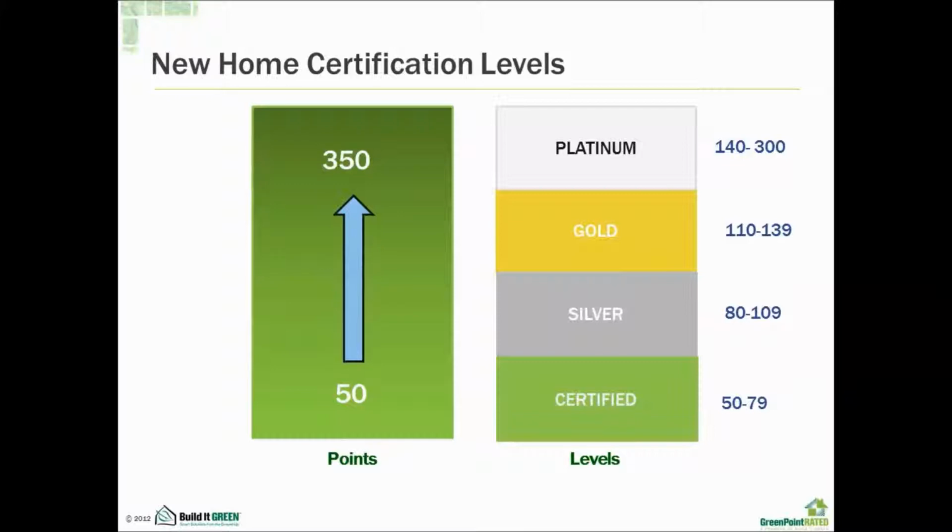And we created certification levels to allow builders to understand where they fall within the program and how they relate to other projects. I think the certification levels will allow people to talk more about their achievements more easily than solely just the points. The points still will be included on this certificate, and you'll be able to see the redesign of that certificate that we've completed for this round.